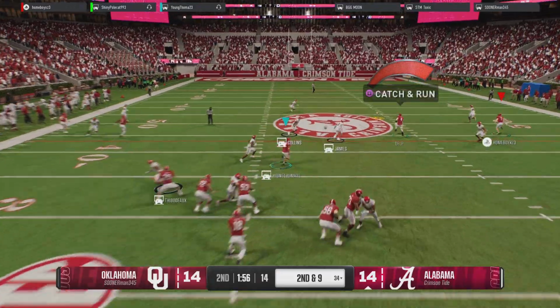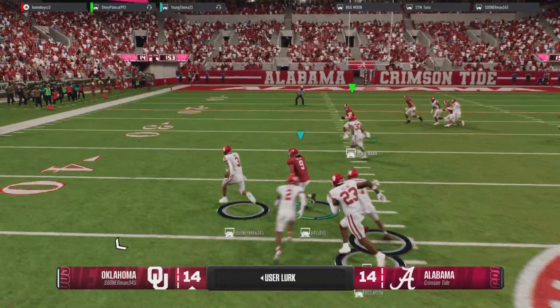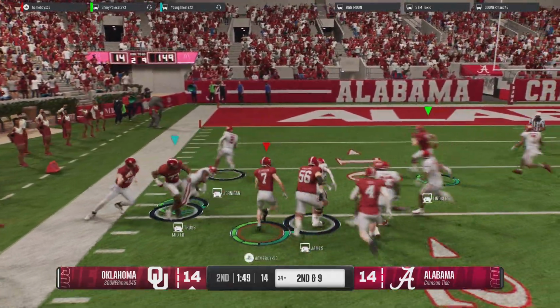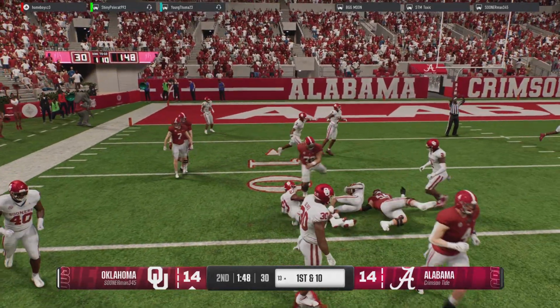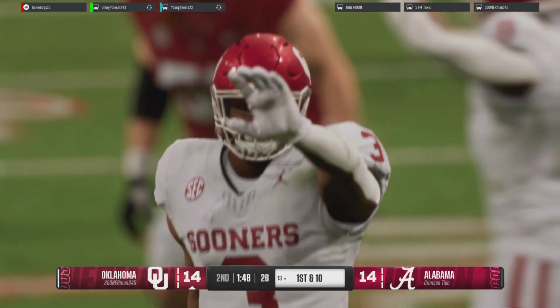He's looking to throw. And that ball is picked off. He'll try to take it back at the 20. And a big return after the INT sets up the offense for this possession.